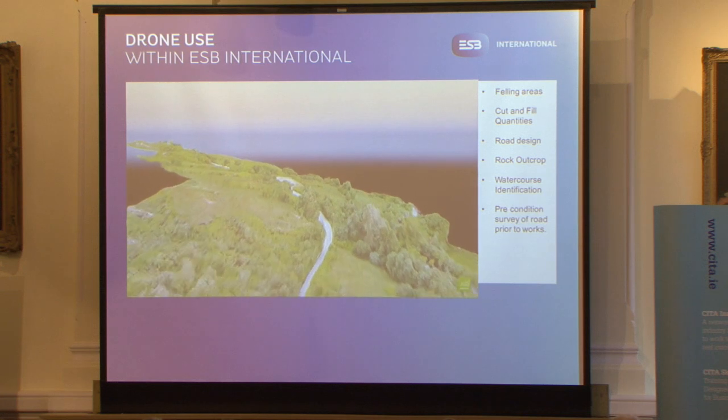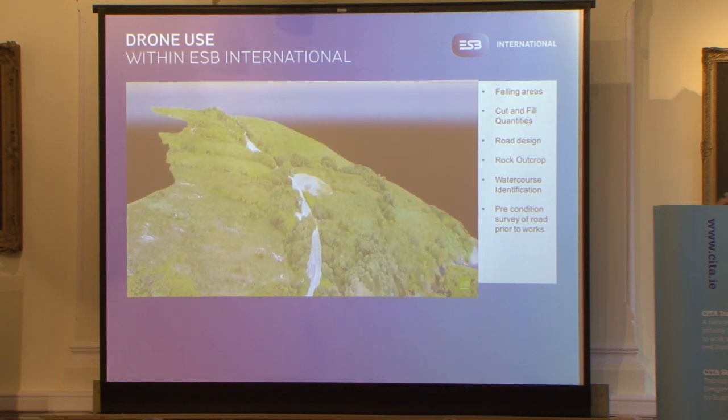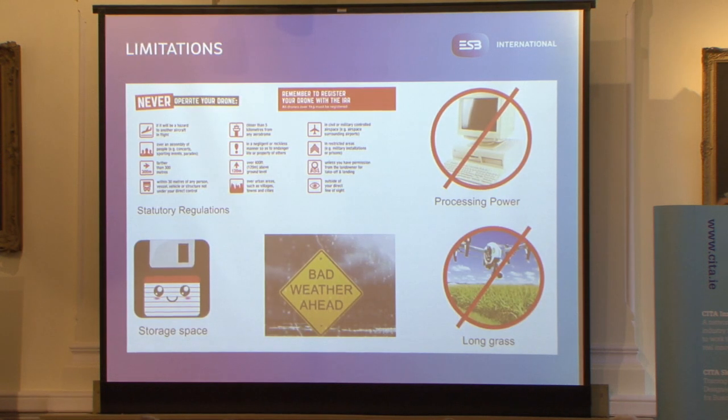As with everything, there are some limitations. Adhering to some of the flight regulations can be difficult. In particular, applications to the Irish Aviation Authority normally take 2 or more days to get approved, meaning that spur-of-the-moment surveys using the drone to fly in or near controlled airspace are not possible.